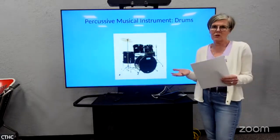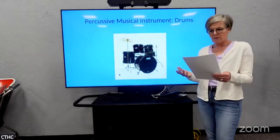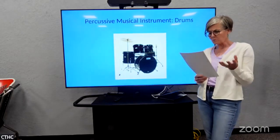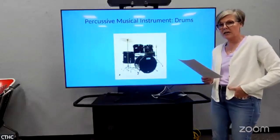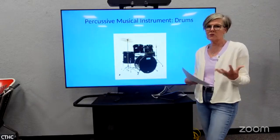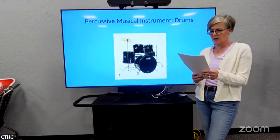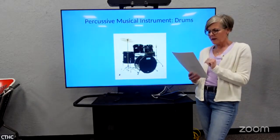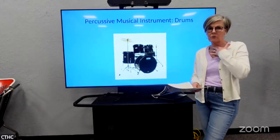We have a diverse musical history, and even today a lot of different types of music are very popular here, ranging from Native American ceremonial rhythms to country, folk, jazz, and rock music. In every type of music, there's a drum. Percussion instruments are played by being struck, shaken, rubbed, or scraped. That's where they get the name percussive. And they are perhaps the oldest form of musical instruments, rivaled only by voices.